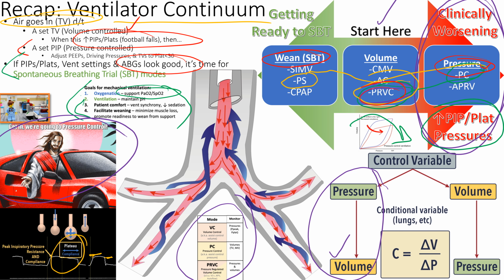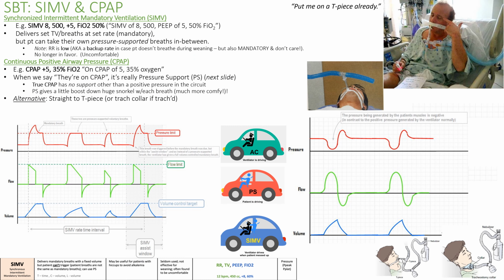All right, so we'll be able to know some of those numbers by the end of these lectures. All right, so SIMV and CPAP. Again, these are modes that have been phased out. We don't use these as much, but what is SIMV? It's synchronized intermittent mandatory ventilation. So they are breathing on their own, but it will deliver whatever breaths per minute you say. Usually it's like 8 to 10. So they'll say SIMV of 8. We set the volume for those 8 breaths and PEEP of 5.